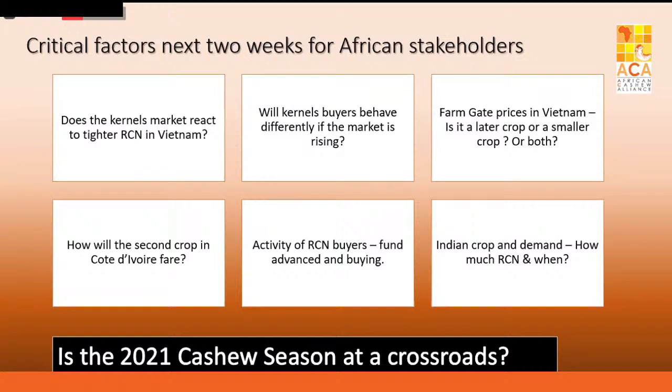It might hold farm gate prices, and it may even hold international prices, but you would get significant speculative pressure on RCN prices if kernels start to go up. But be careful, because it's not necessarily right that RCN prices would rise with kernels at the moment. Kernels would have to move up significantly to justify prices. Perhaps we'd have to see 315 plus to justify some of the current prices. So we need to be careful on the conclusions we draw on that.